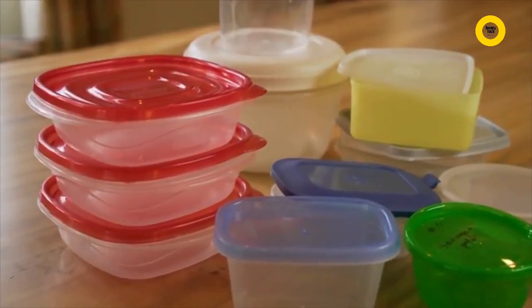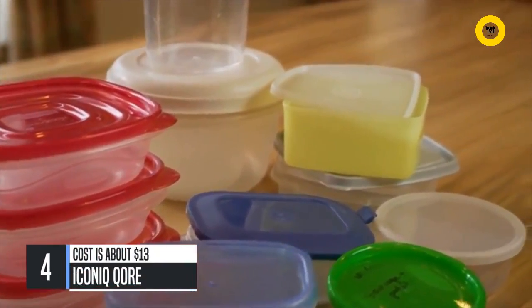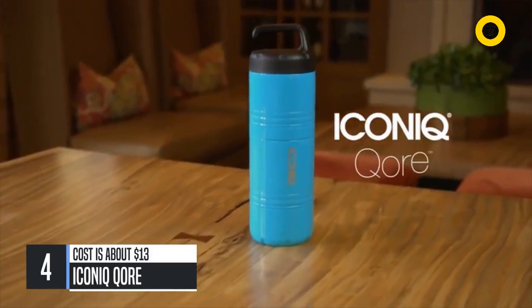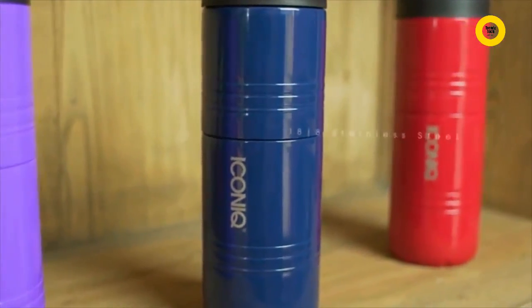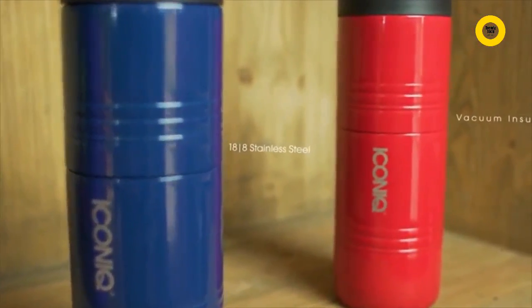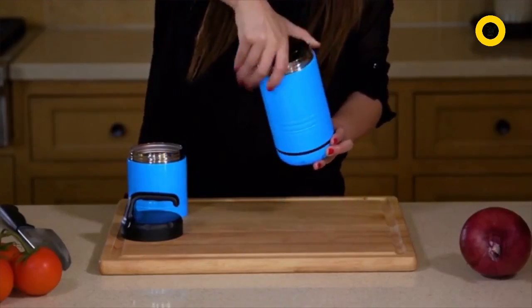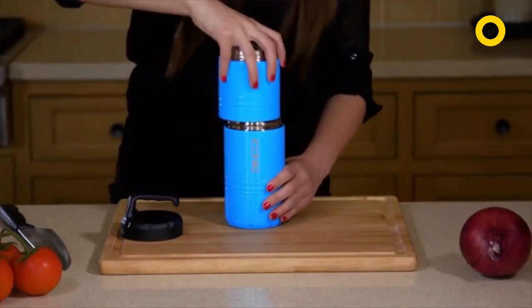Packing your own lunch means messy plastic containers and unappetizing food. That's why we developed the all-new Core Food Container by Iconic. Core is a segmented stainless steel insulated food container that combines into a single, easy-to-carry unit. Our unique modular insulated design lets you pack your favorite hot and cold dishes side by side and keeps food fresh for hours.